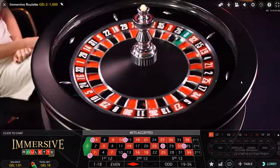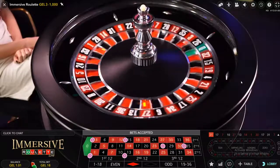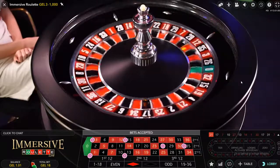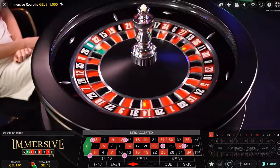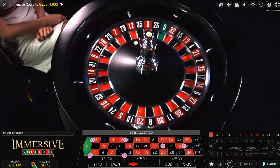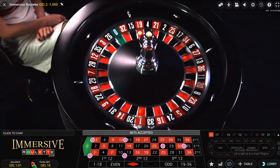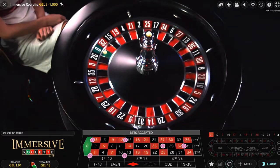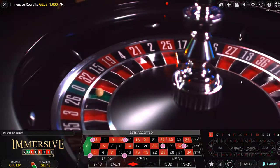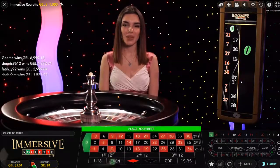Betting time is over. Wish you all the best. The ball got into the zero spiel section and was on zero, of course. So the winner is Alice. Number 0 green. Thank you. New betting time for you.